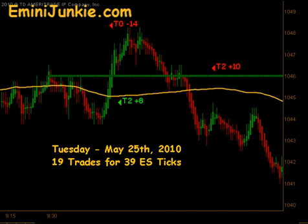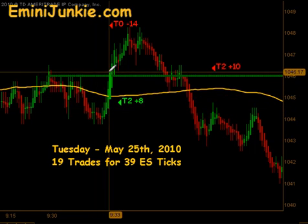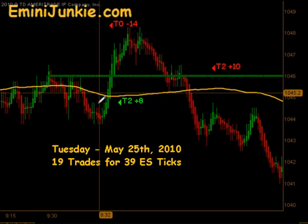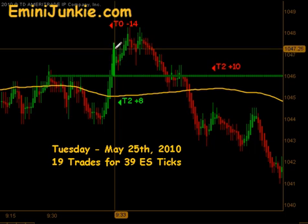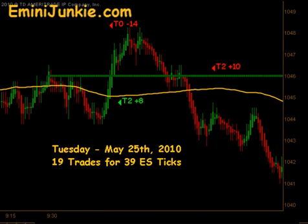Okay, we had the huge gap down this morning. That was due to the news that came out of the Asian markets with the potential Korean issue going on. And we actually started off the day with a signal to the short side. We came down, pulled back to our moving average. We got run over like a freight train. T0 minus 14 ticks on that first trade of the day. And as soon as we were stopped out on that trade, we actually had an extension to the upside. That extension gave us targets 1 and targets 2 for positive 8 ticks.